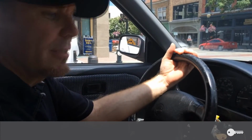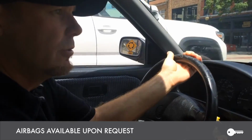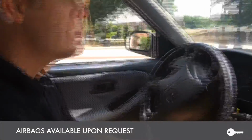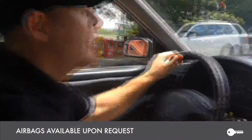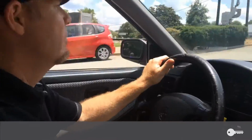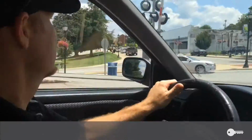One thing to note, this car does not have airbags. It is not up to our current norms, let's call it, of safety. But then again, this is a throwback vehicle and one that enthusiasts would love to rebuild and drive. Going over some railroad tracks.